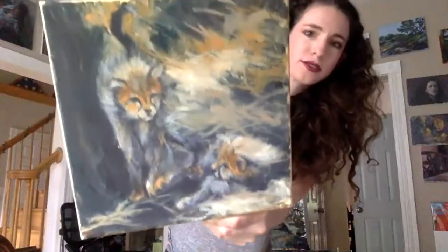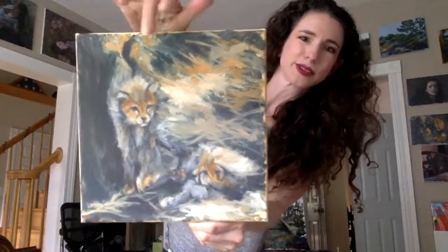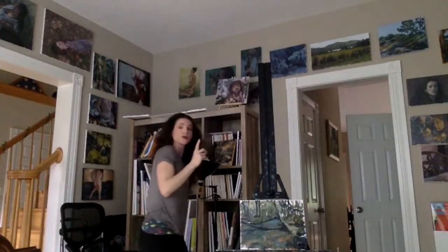It's these two little adorable cub things. You can tell it's not quite done. There's a little bit of random stuff going on. So I'm working on these little cutie guys. And one more.